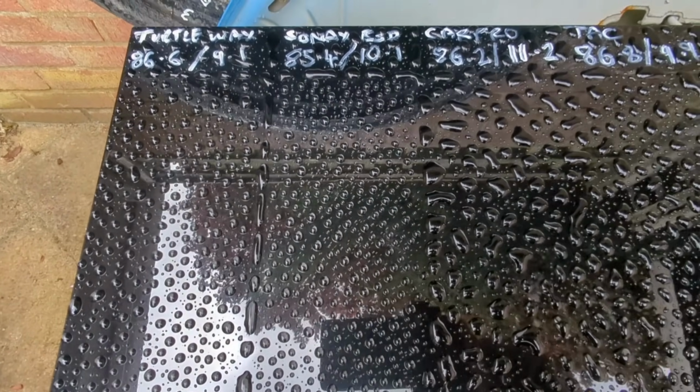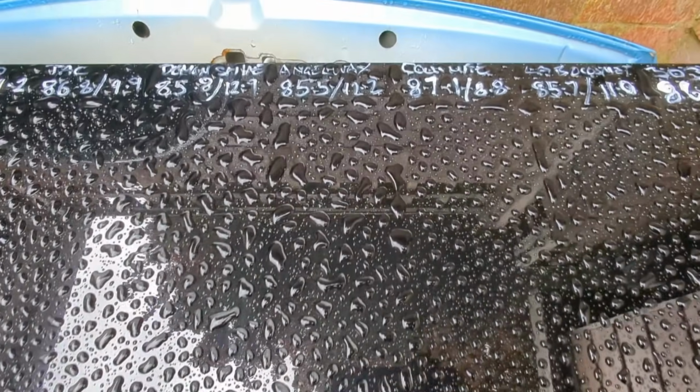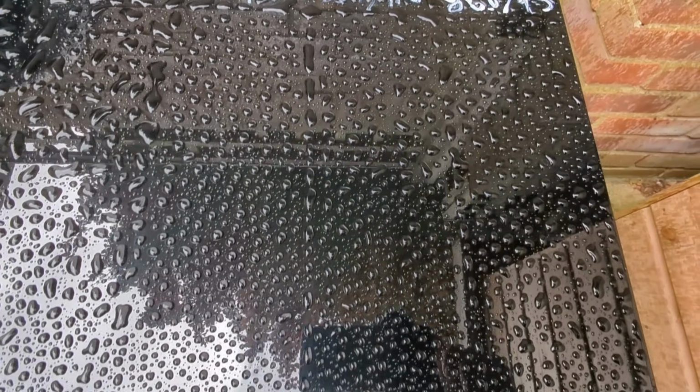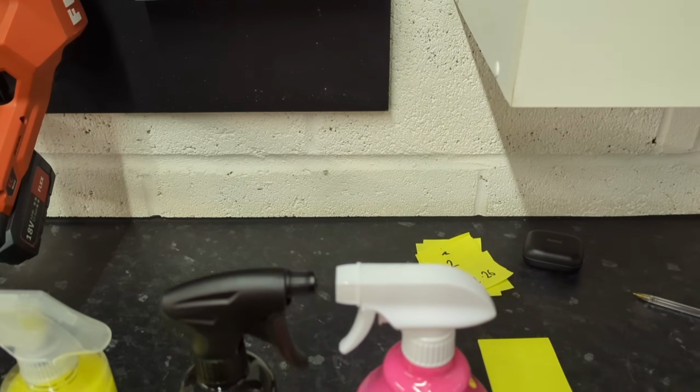So there's your rankings on hydrophobicity, if that's really important to you. It can help dry the car and it helps you measure your level of kind of protection. But some people prefer a sort of sheeting action or less kind of hydrophobic. So that's up to you. You can discard as appropriate, but that is our hydrophobic ratings. The next test is durability.